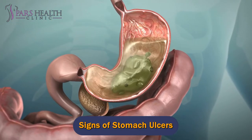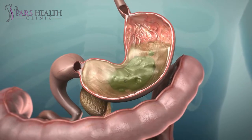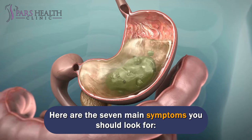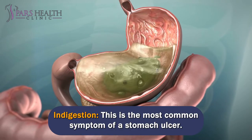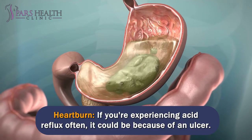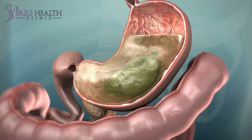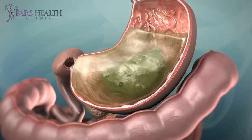Signs of stomach ulcers. Several symptoms should warn you of the issue if you've developed a stomach ulcer. Here are the seven main symptoms you should look for. Indigestion. This is the most common symptom of a stomach ulcer. Heartburn. If you're experiencing acid reflux often, it could be because of an ulcer. Dull burning. You will feel this in your stomach when it's empty of food.